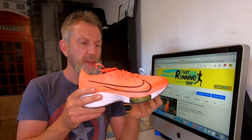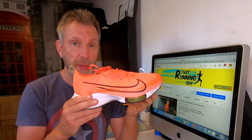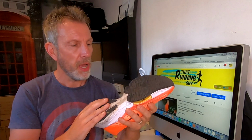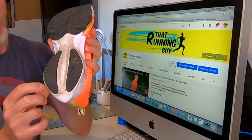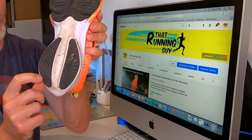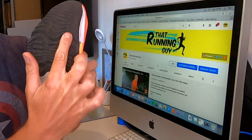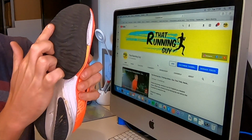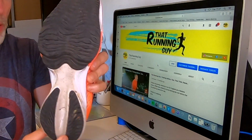So we're getting quicker now. Tempo Next Percent. Pick these up for £127 with a discount code. Got about 90 miles in these. Slight wear where I heel strike slightly on the back, and you can see slight wear where it's just higher here, and you can see two lines there. I don't know if you can see that on camera.